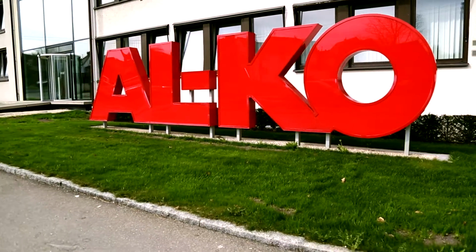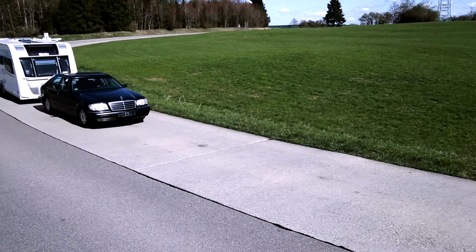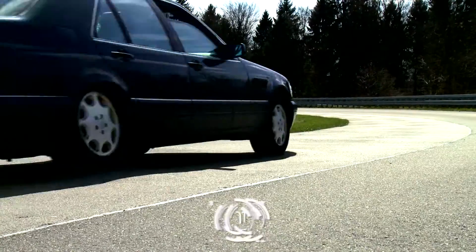We're currently in the Alco factory here in Germany. We've just arrived. The plan is to do 3 days worth of testing. The first 2 days of the testing are planned to be at the Mark Braun Proving Ground. We're going to spend the third day on the rolling road back in this factory here. It's very, very important that we continue to test our product.